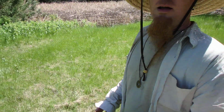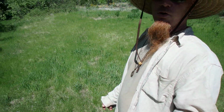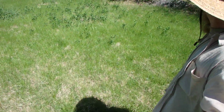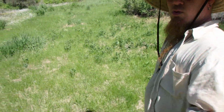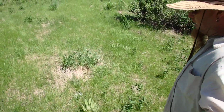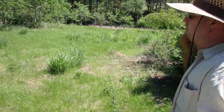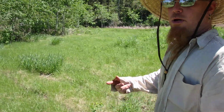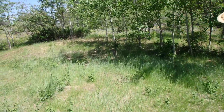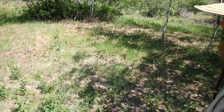So this is a nice little meadow here and mowed the grass last year with the brush mower, and it is looking really nice. Starting to get a little bit of woody brush trying to grow back in, and gonna come back through and cut that back down. Had a lot of woody brush growing up in the little aspen grove right here, and I cut that back to open this up a little more.